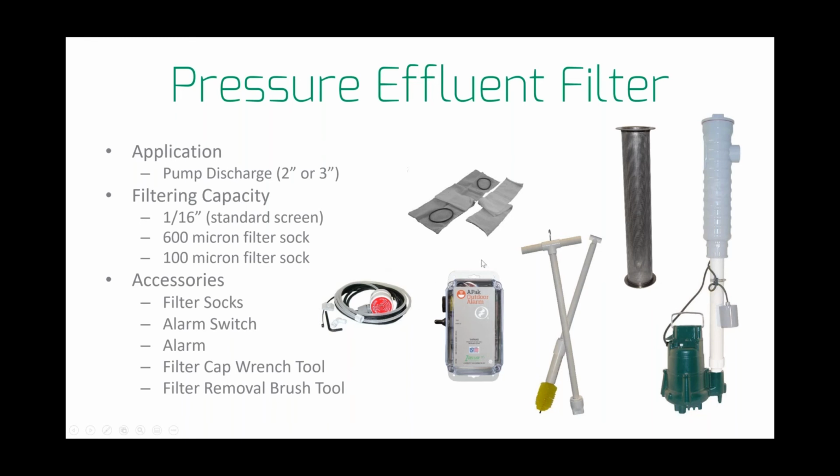We also offer an alarm package with this. This is a pressure sensor that connects up into a port on the housing, and this pressure sensor will sense whether the pressure starts to increase inside the pressure filter or not, and it'll set off an alarm. We also offer a couple of other accessories, a filter cap wrench tool, which is here, and then a filter removable brush tool, and you can clean the filter with that also.